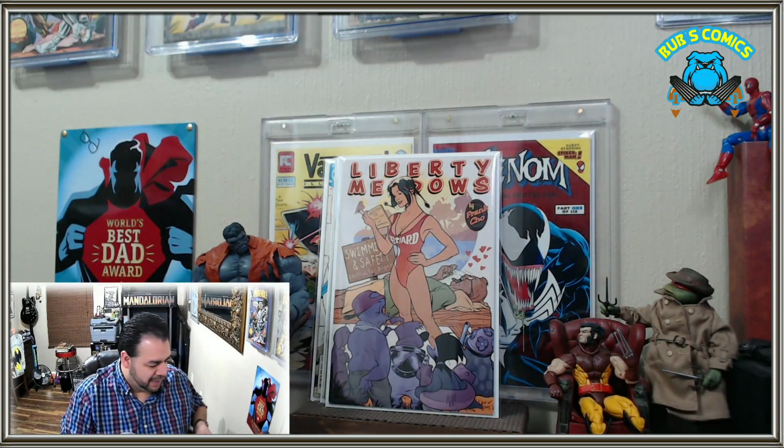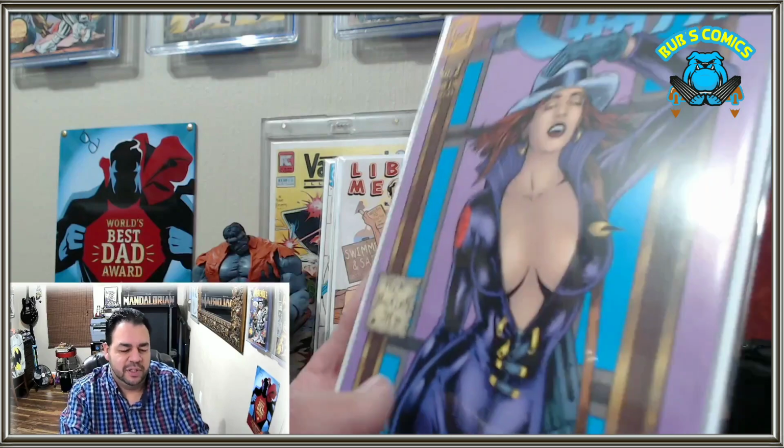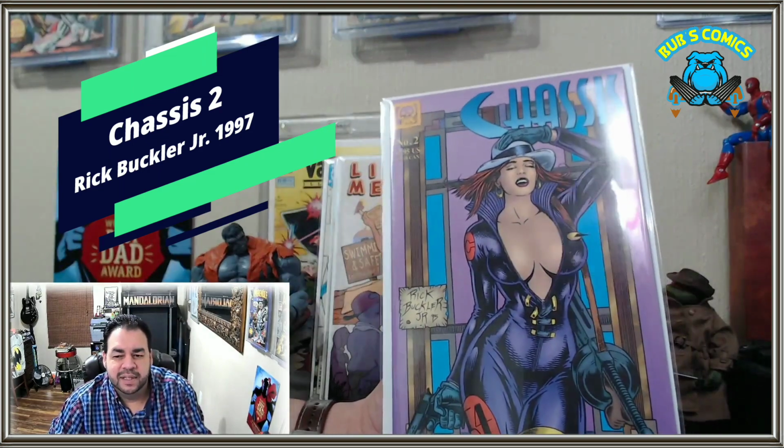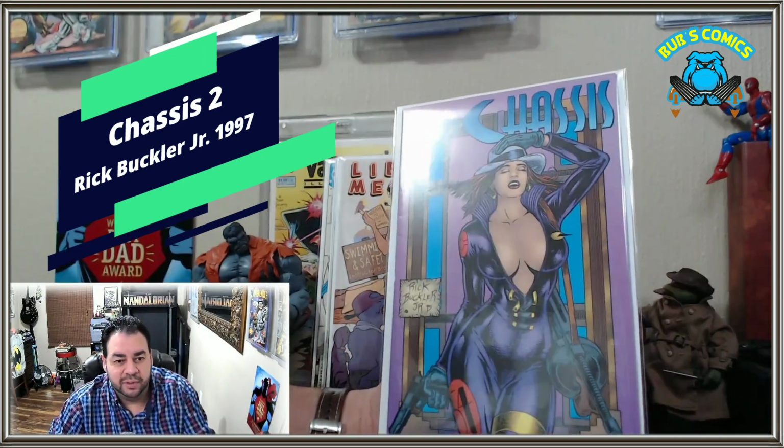Next, we got a little bit of independent coming up. We got Chassis number 2 with the nice Rick Buckler Jr. cover. Look at that. Holy cow. This cover rivals any of my Adam Hughes stuff for sure. It is close.